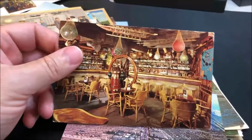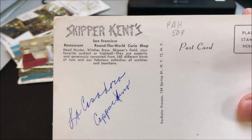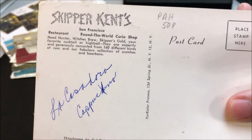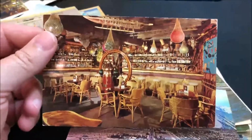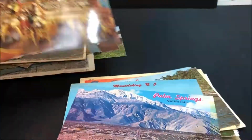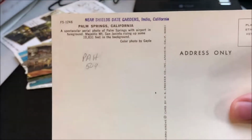Okay, this is, I think, the best card out of the lot. This is Skipper Kent's. It's a tiki bar out in San Francisco. 50 cents. This is a $20 to $30 card. There hasn't been one listed on eBay for quite a while. And like I said, I pick up Palm Springs every chance I get. 50 cents.